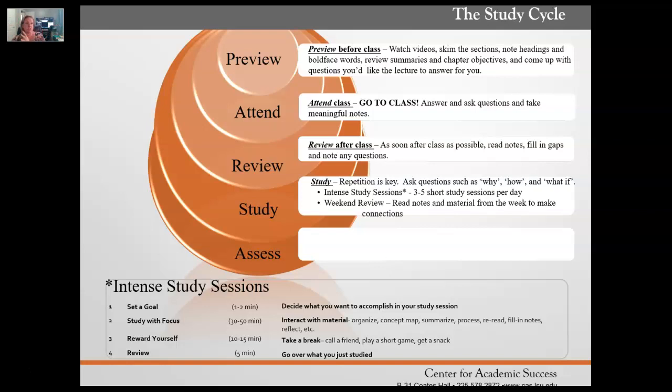Then the last step is you're going to come back and review for just 5 minutes, okay? Just review over what you studied, because that solidifies it in your brain, what you just went through after you took a little break. And then the last part of the study cycle is just assess yourself. How am I doing? Am I understanding this? Do I understand it well enough to teach it to others? Am I using strategies that are effective, or do I need to look at other things? Okay.